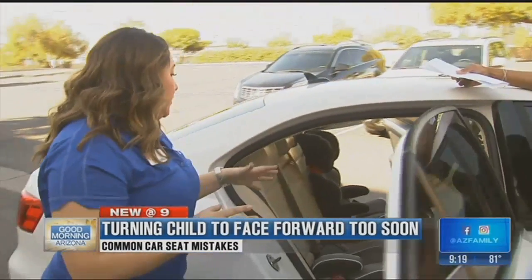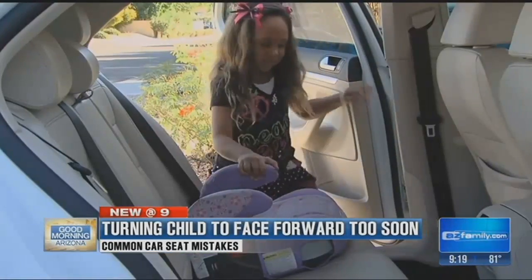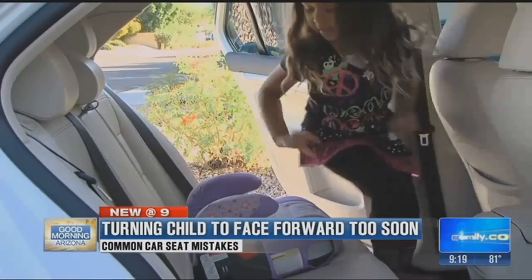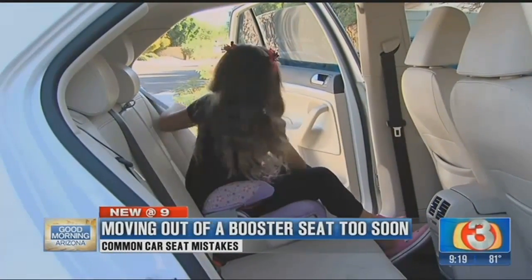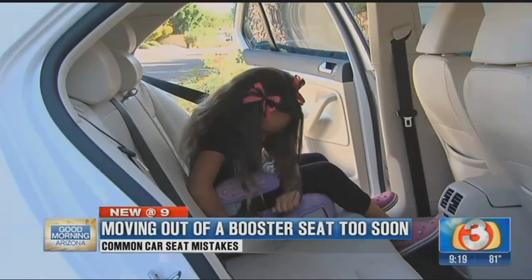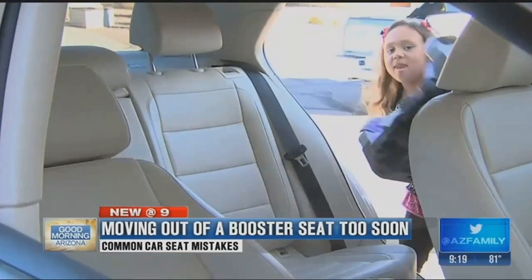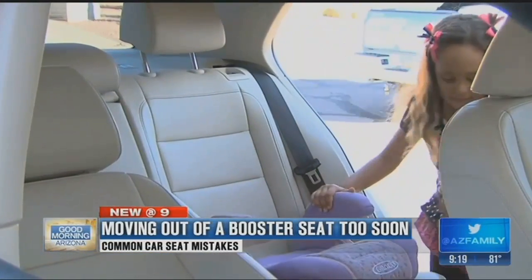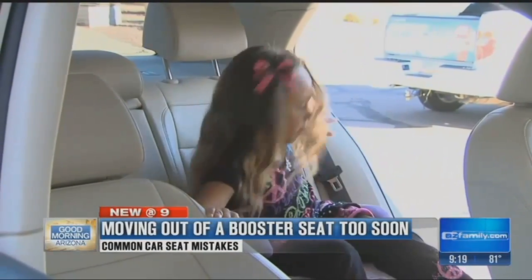Okay. So Arizona law says that a child between 5 and 7 years old should be in a harnessed seat or a booster seat. Right. And you should take your kid out of a booster seat when they reach either 8 years old or 4'9". But when it comes to age, some kids are smaller, some kids are bigger, so you have to look at that too. For example, my nephew is 9 years old, but he is under the 4'9" height. This is actually his booster.